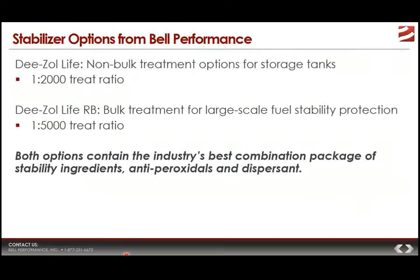Now, all of this has been conceptual. We've covered a lot of stuff. Now we want to talk practical. By practical, we mean, what does Bell Performance offer to solve this problem? Well, our stabilization package is Dee-Zol Life.